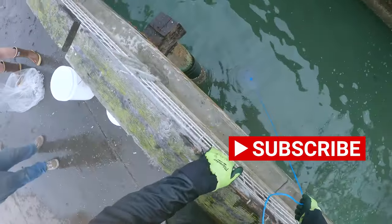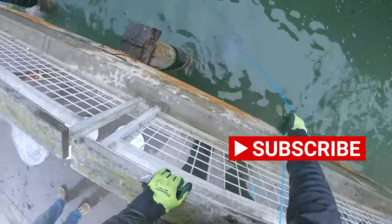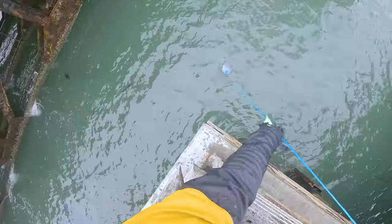Yeah, I got stuck on the stump. And I got herring in there. There we go.